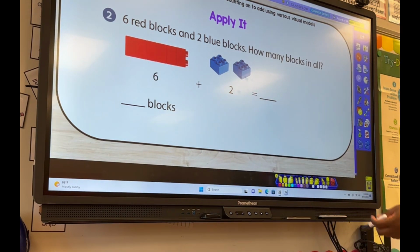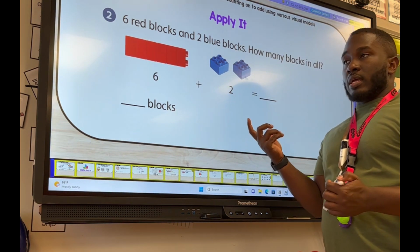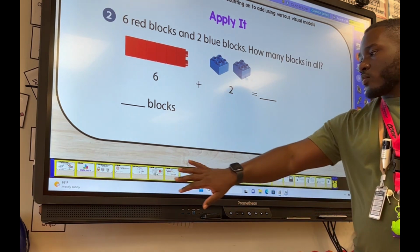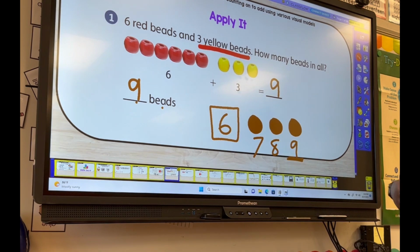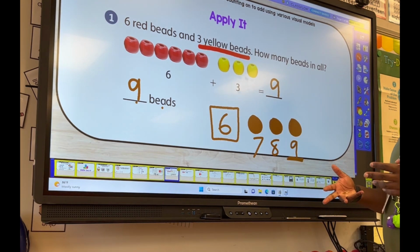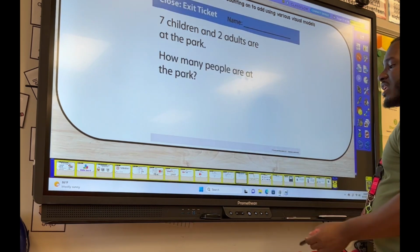So I called it fast math. And so they could choose whatever strategy they wanted, whether it was doing it in a box and then counting on some more, whether they wanted to use the picture they already had, or any other strategy that you had in your brain. So that was what we did today.